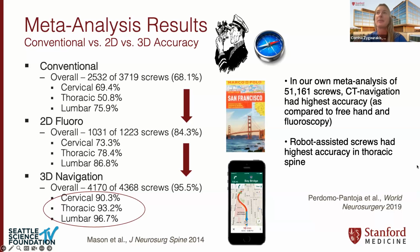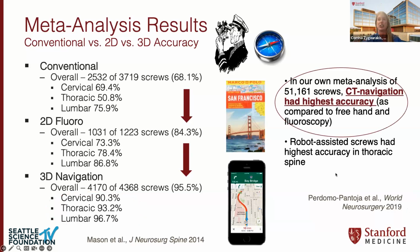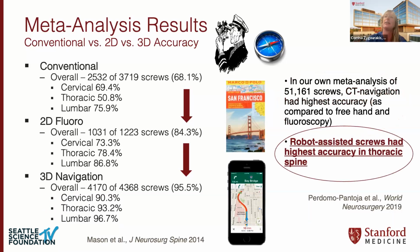I don't think so. And when we did our meta-analysis of over 50,000 screws, we found, not surprisingly, that CT navigation had the highest accuracy, and this is across all parts of the spine. And in particular, robotic-assisted screws actually had the highest accuracy in the thoracic spine.